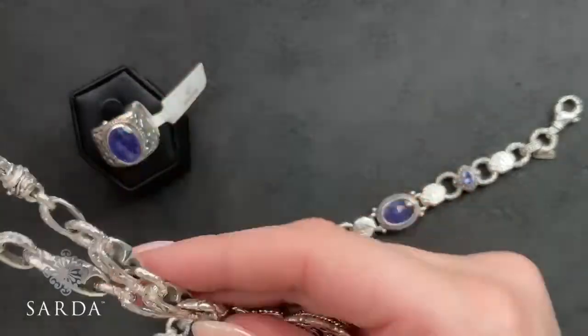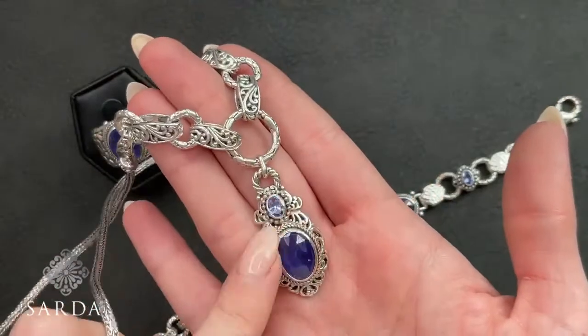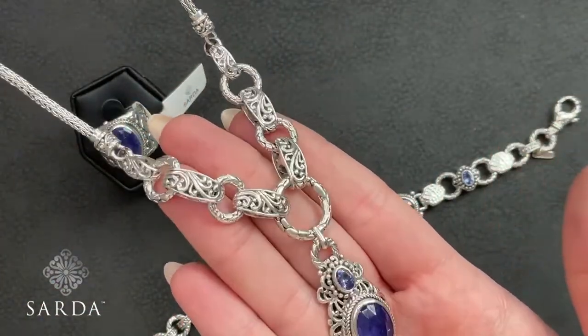T. Victoria says it's still available. I am shocked. I am also shocked. How can you see this tanzanite and not let him go home with you?